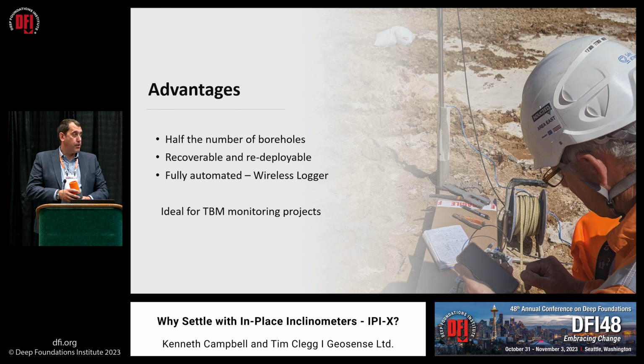So what are the advantages? Really, again, I keep saying it, half the number of boreholes, but probably the biggest advantage we're seeing with this is in tunneling applications, new tunneling, TBM boring drives, where you can recover the sensor array. You can't recover the casing, but you can recover the sensor array and redeploy it further down the alignment.